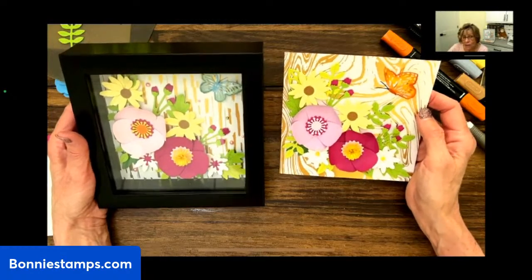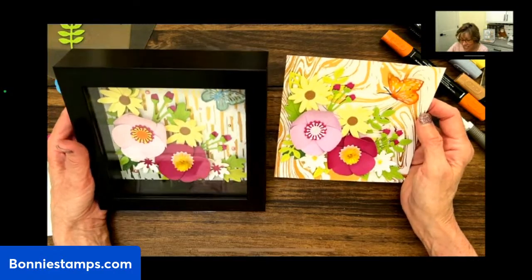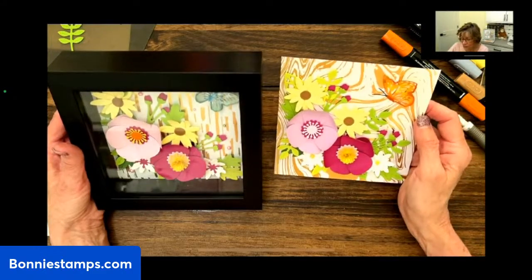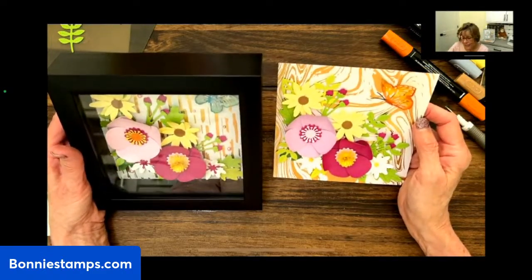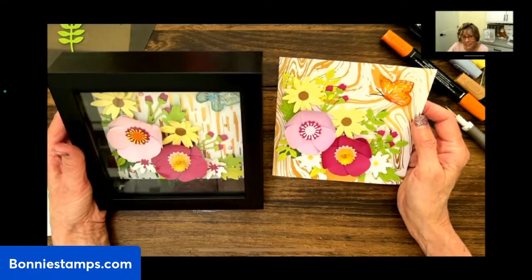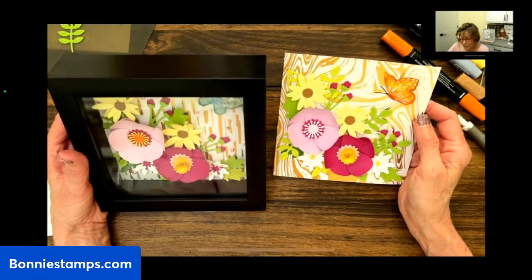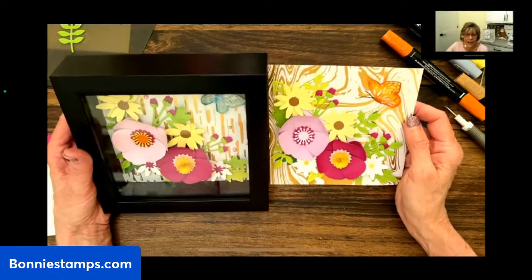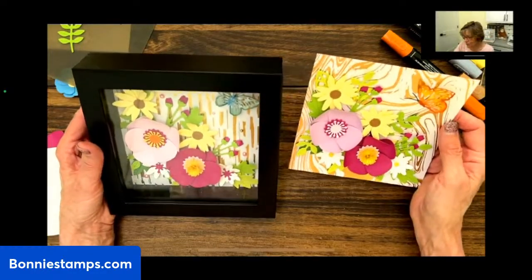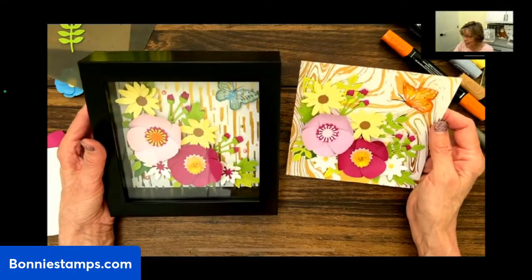A 9x9 shadow box would really be pretty. If you want to go crazy, do a 12x12. I just think anybody would love getting one of these. And if you wanted to, you could stamp a saying, like if you're doing a bigger box, stamp a saying you like and put it in there also and give it to a friend, a mom, a sister, your best friend, somebody who is sick, somebody with cancer, if you know any ladies going through that. There's lots of different people that would really be cheered up by receiving one of these, and they're so pretty. And the cardstock, even though it's going up in price May 1st, it's still affordable.